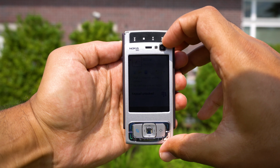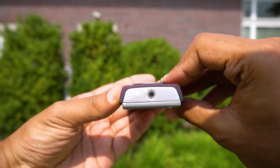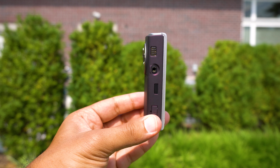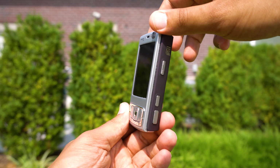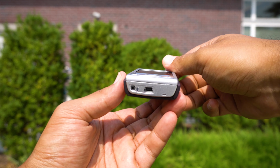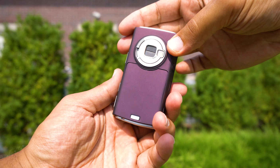Back to the N95. First, looking at the build. It's a pretty compact phone with a dual slider mechanism. Even being 12 years old and used, it still feels sturdy and satisfying to slide up and down. We've got the power button on top, headphone jack on the left, volume rocker and camera buttons on the right, charging port and mini USB on the bottom, and all 4 of our face buttons.